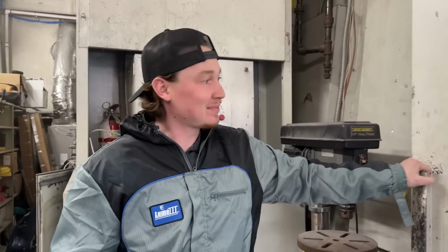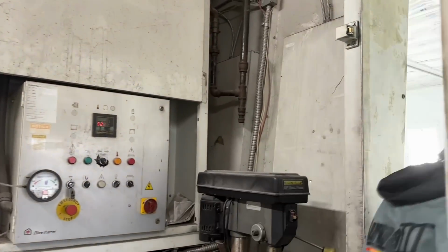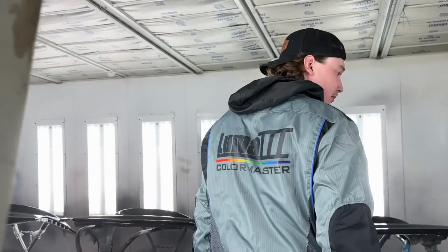All right, guys, so we finally got all the wide body and the hood completely painted, and it looks absolutely amazing. The clear coat went down great, the paint went down great, and it looks original, dude. It looks so good. Let's just go ahead and step in there. This stuff is just fresh and hot and ready, you know what I mean?